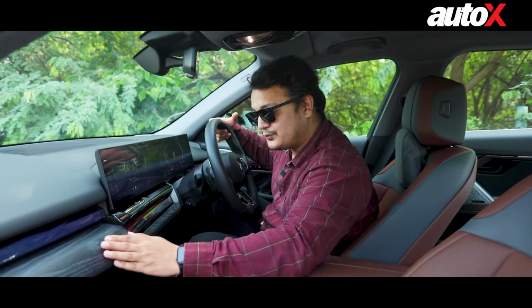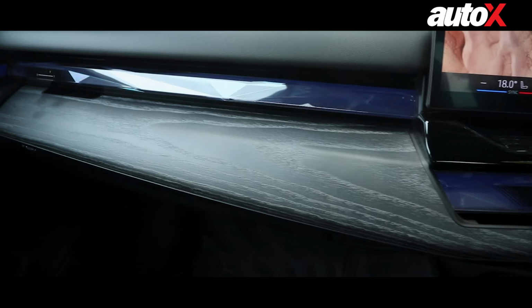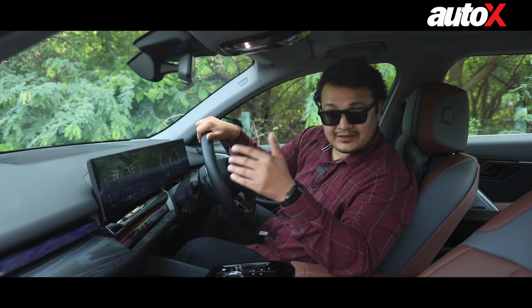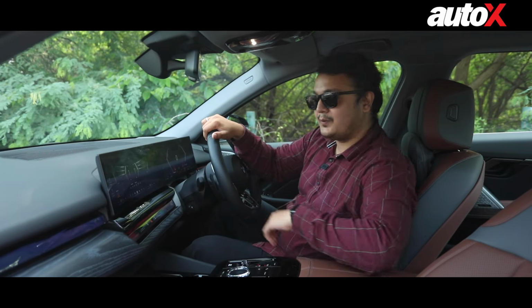I really like how this wooden type element has been put onto the dash. Do remember this changes as per the accent color that you choose with the car. So if this was a car with the bronze highlights, this panel would have been slightly different, but this is what you get with the silver one.